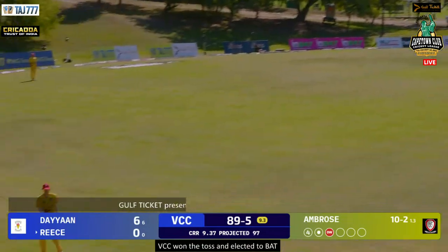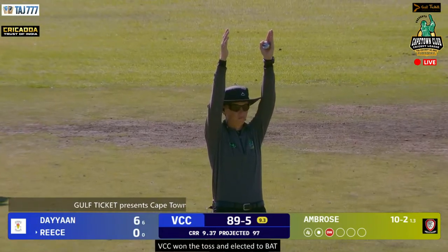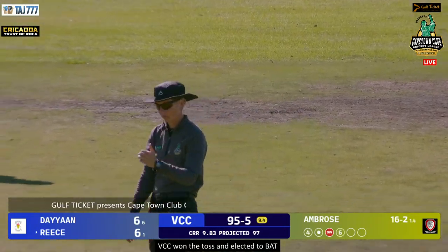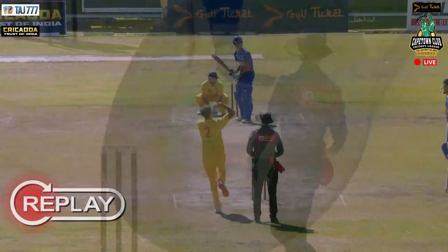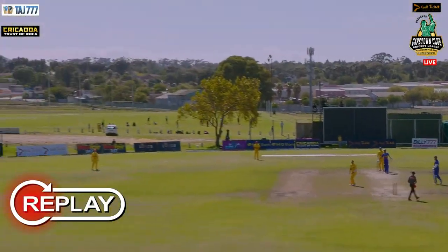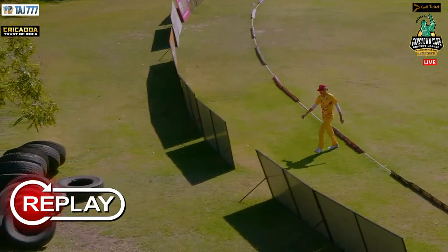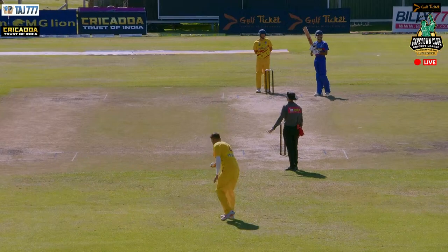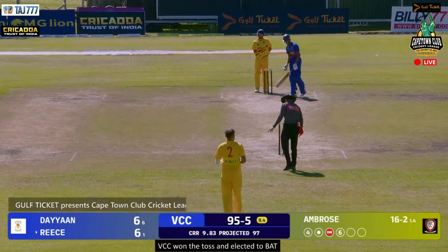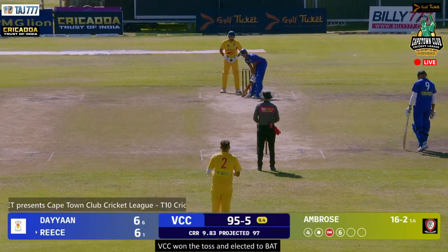Downtown. Huge hit. Where has Rhys Thompson been? Rhys Thompson in the slot, and a big shot over long off, and Seister just watching it sail over his head. Going downtown. Two more deliveries now to conclude the 10.